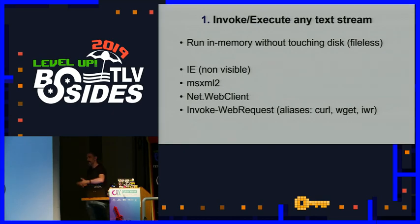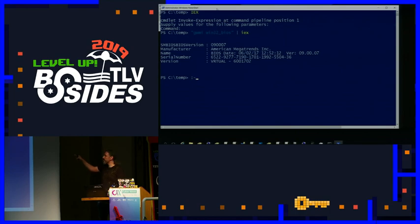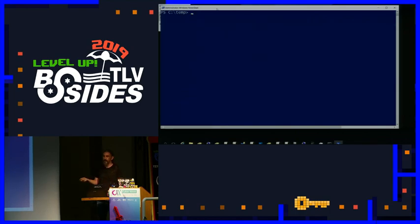You can use COM objects, MSXML, IE, but also from Windows 7 and above, you can use the .NET web client from .NET, and you can also invoke web requests, the curl and wget of PowerShell. So basically Invoke-Expression, or IEX, that's its alias. You take any text, and basically it executes it. Okay, so if I take Get-WmiObject Win32_BIOS and pipe it into Invoke-Expression, it actually executes that code. And this is very easy also to bypass script execution policy, stuff like that.